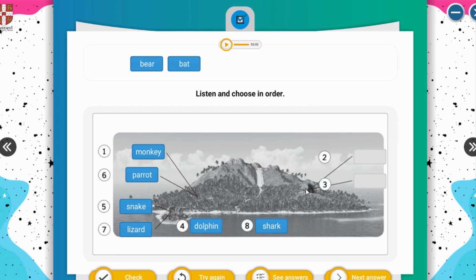So bear lives in the cave. And the other animal lives in the cave. It's a bat. Bat lives in the cave. Yes, let's check. Yes, all of them true. You can put little tick on your book. And the next part.